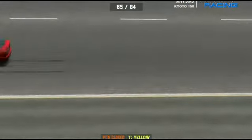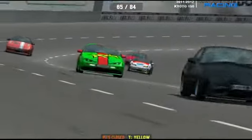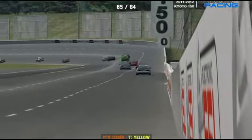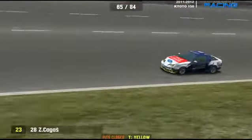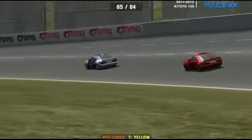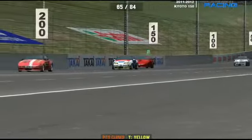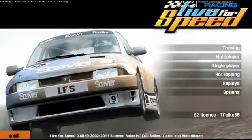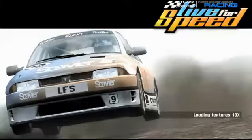Safety car just pulls up on track and waits. The third safety car of the evening. Well, on the bright side, we haven't seen anyone flipped yet. Let's see what happened this time.